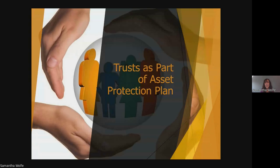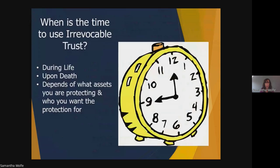So how do you create your own plan? Trusts are going to be part of an asset protection plan. I really love trusts. I feel like these types of trusts offer a lot of flexibility for clients, and it's really going to be a great tool for your clients to use. And again, it preserves the assets so that not all of your accounts are being wiped out by nursing home costs. So when is the time to use an irrevocable trust?